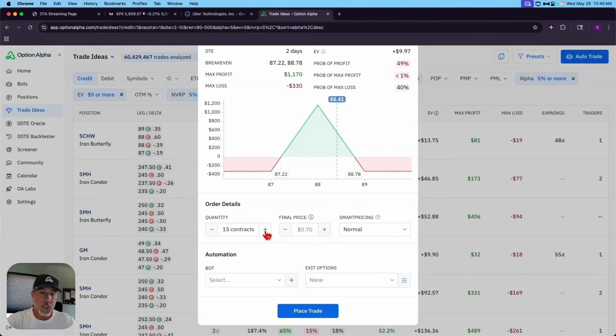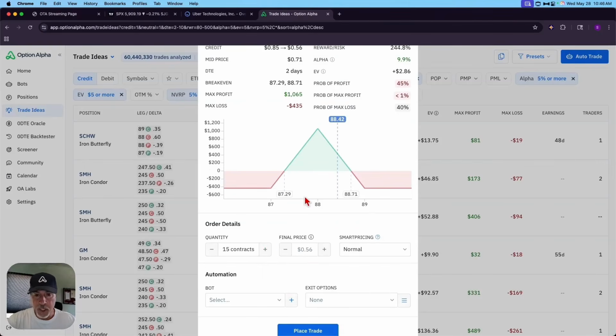I am also trading in this account through Tradier. Through Option Alpha, if you set up an account with Tradier, you get free commissions. So anything that comes in as a bot order, I don't pay commissions on that.